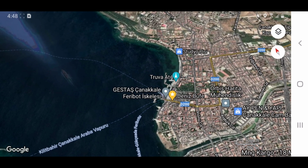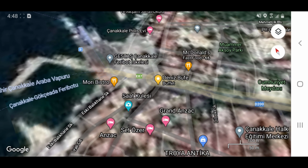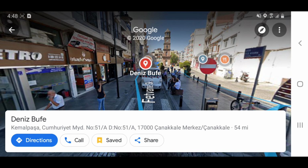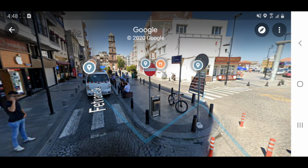I wanted to show you 3 points. Here is the first point on the map. I'm going to see if I can get into this intersection here on the street view. Perfect. So here's the clock tower. So if you're in Çanakkale, you should be familiar with the clock tower. It is just... sorry guys.